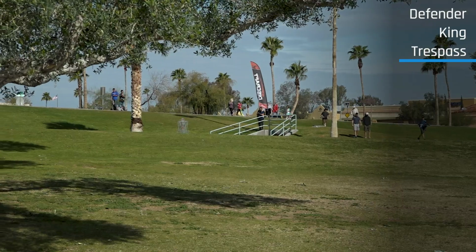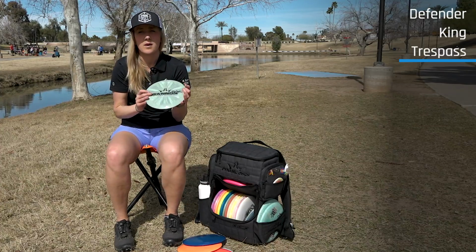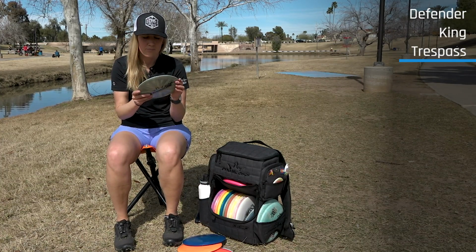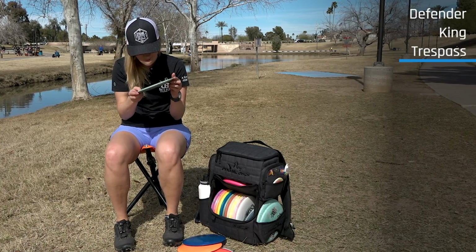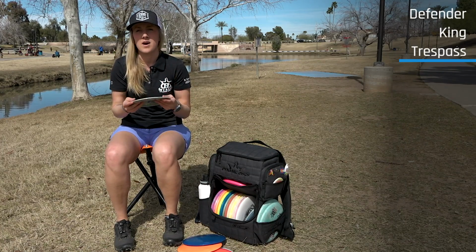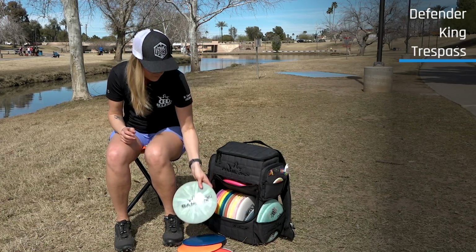I love the Trespass, and I really recommend picking one up if you just want something that's going to go super far, a lot of versatility, and just pretty. This one is a 168 as well, so I typically like to throw my distance drivers in between like the 165 to 170 range, with a few exceptions.